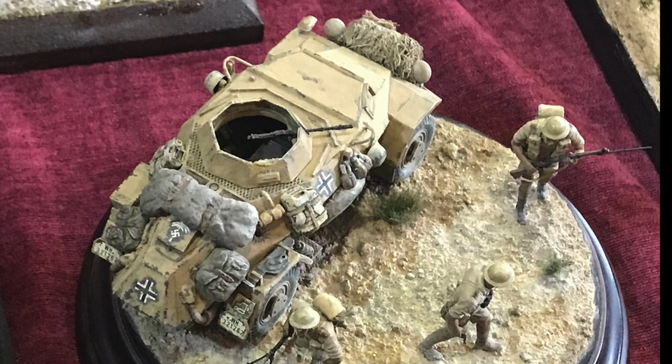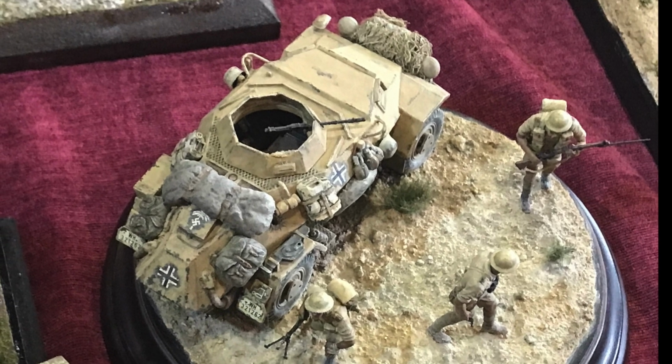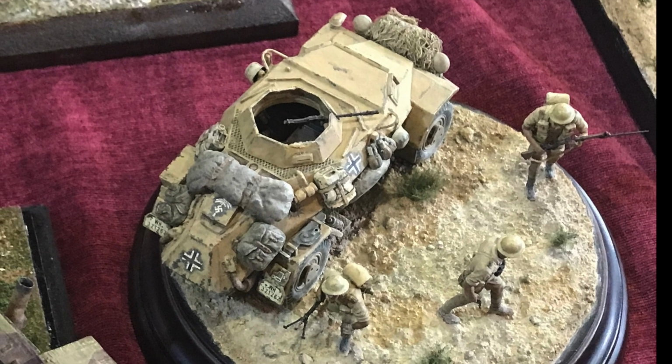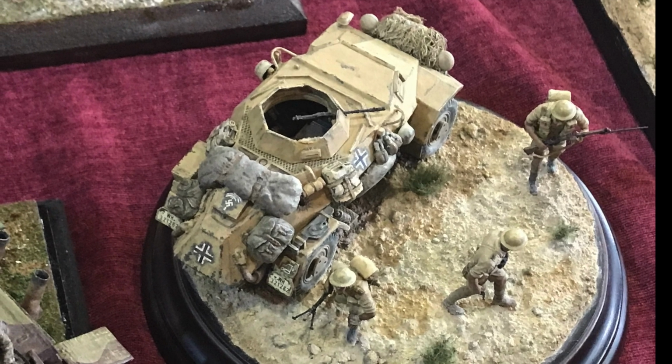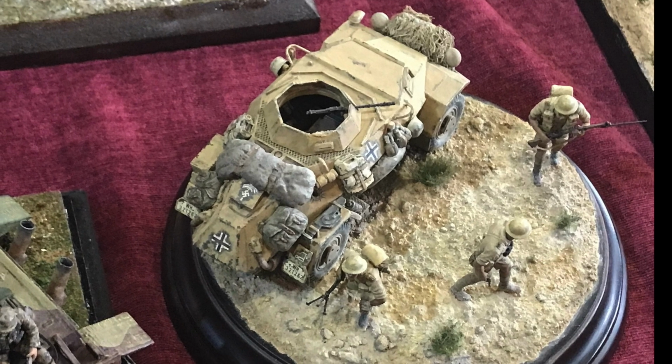I remember building this old 70s Tamiya kit when I was a teenager, and it was actually quite nice to look at it again and just remind yourself how much you can get out of an old kit with a good bit of painting technique. Very nicely done.